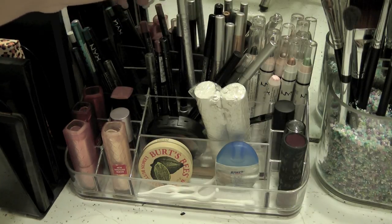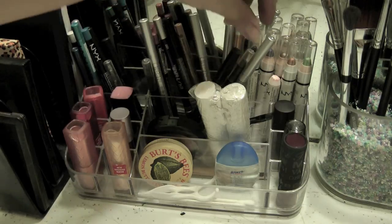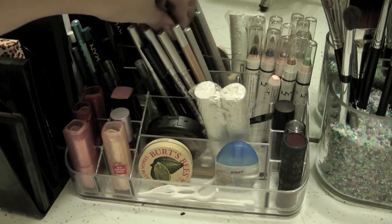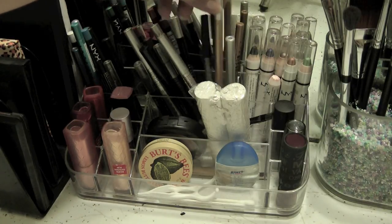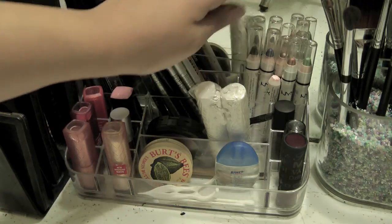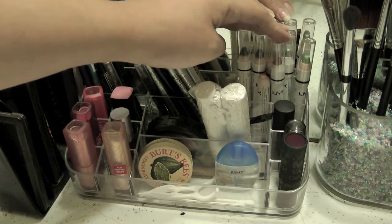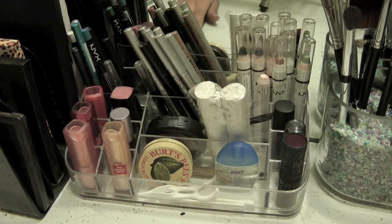I have my Stila smudge sticks and cajoles. So here's a smudge stick in Stingray. Here's one of my cajoles, and here, sorry, they're all everywhere. And there's more of my smudge sticks. And then I also have my Urban Decay 24/7 liners that are pretty nice. And then also over here I have my NYX jumbo pencils that I use. They make for really good eyeshadow bases.